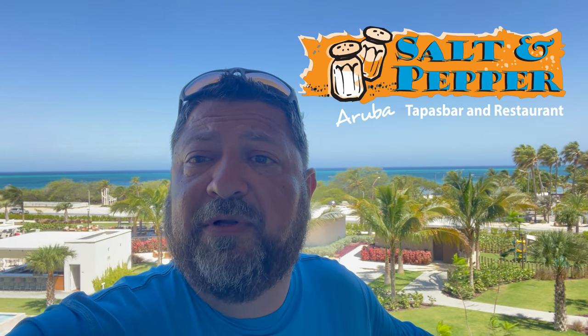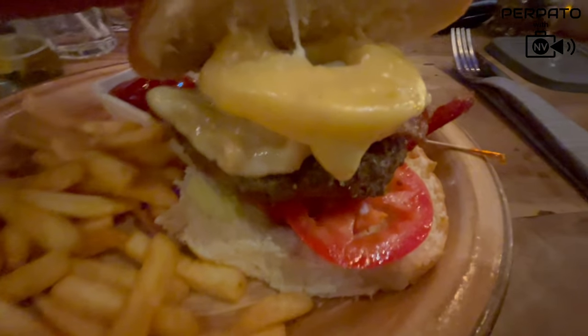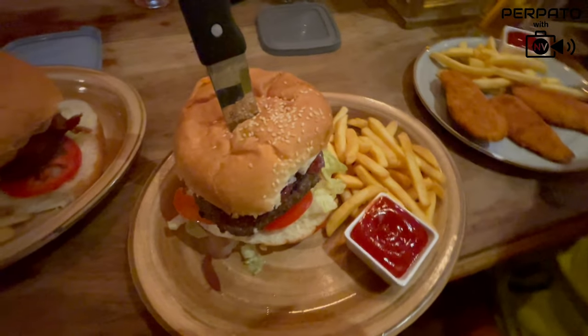Last night we headed out to the restaurant Salt and Pepper located in Palm Beach. We were very, very surprised to see how reasonable the prices were on that menu. We ended up getting the burgers. I've got the one with the pineapple on it and Viv got the deluxe. I will tell you, one of the best burgers we've had here on the island, and for $15, a very, very good value at that. We would go back and highly recommend Salt and Pepper on Palm Beach.